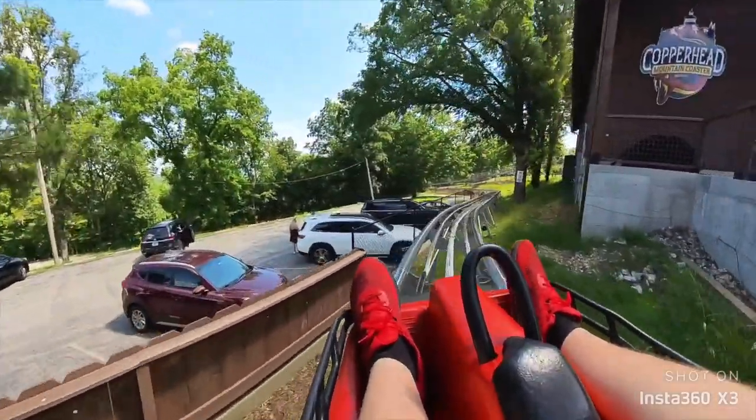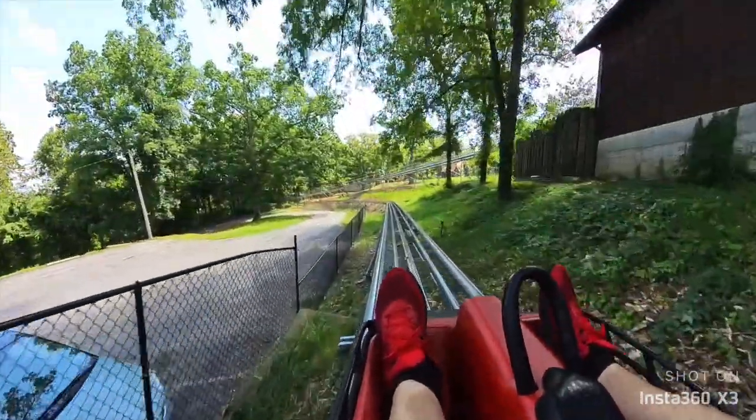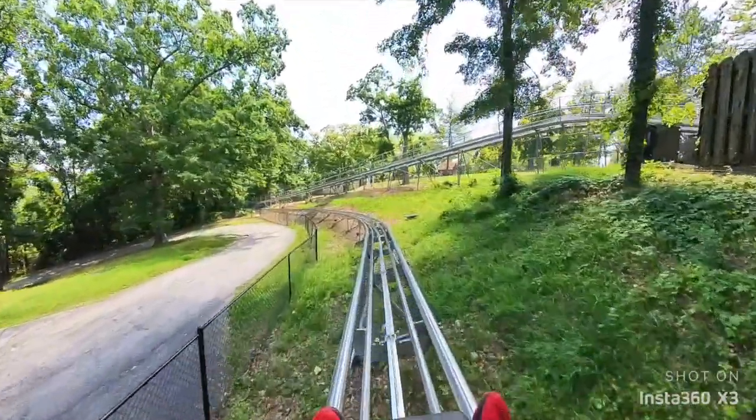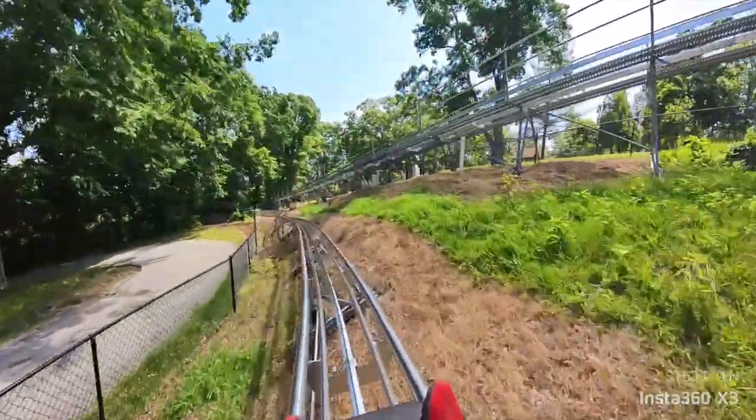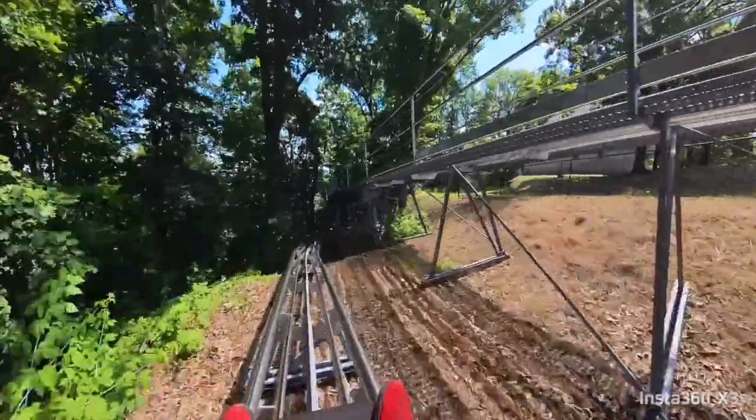Copperhead is also very conveniently located, very close to Silver Dollar City. So, if you get done at Silver Dollar City early and you want to do something extra, this is the perfect place to go.